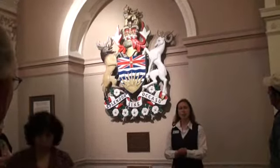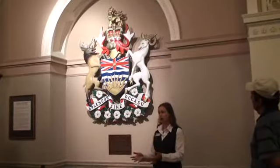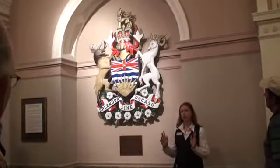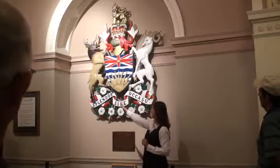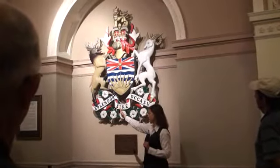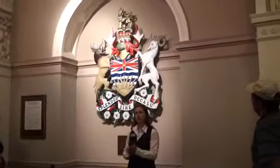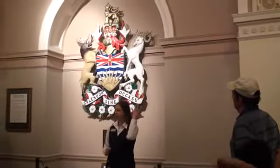Before BC became a province and part of Canada, it was a British colony and part of the British Empire. And before it was one colony, it was 2 separate colonies represented by the animals. Now over here to the left, the stag represents the colony of Vancouver Island, so where you are right now. The colony here was established in 1849, largely due to Sir James Douglas and the statue we saw outside.